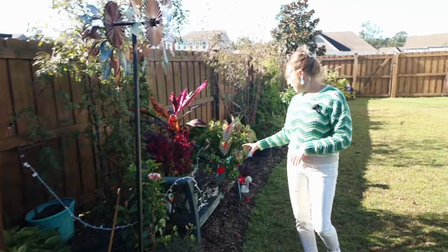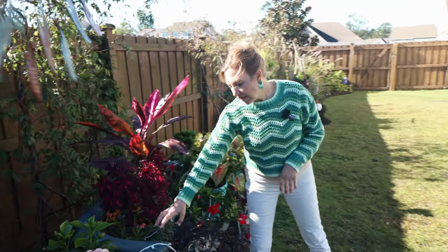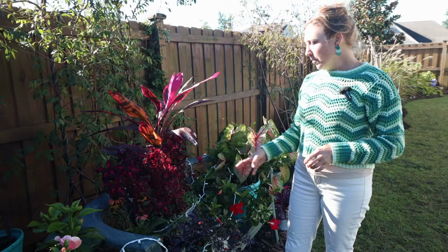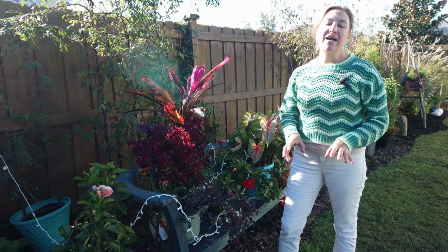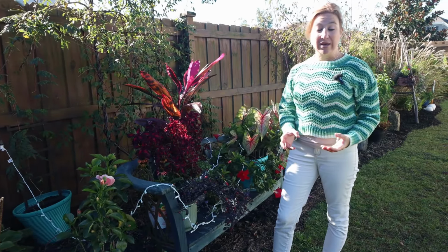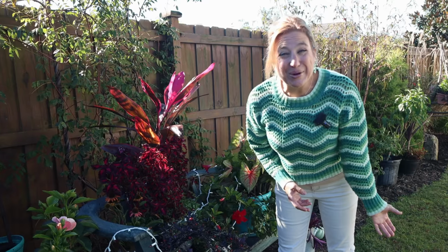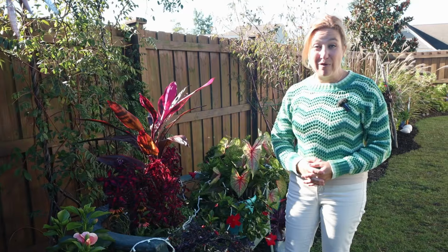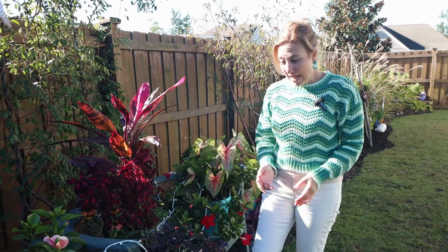Now over here, my garden bench, which looks kind of funny with the Christmas lights on the bench in the daytime. But at night, it just adds a little bit more color and a little bit more brightness to the backyard because my garden party is going to be in the evening. And once that sun goes down, boy oh boy, is it black out here, and it's 7:30 p.m.